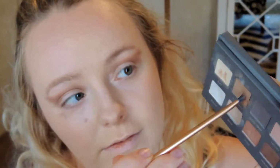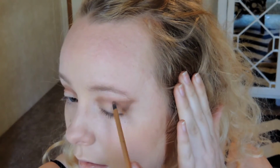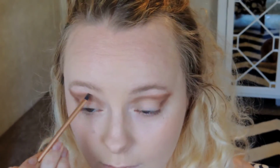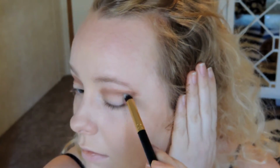After I feel like that was blended out enough, I went back and I packed up the shade a little bit more, but I took the beige eyeshadow with the brown shadow as well and just really defined the outer corner and just really created a sharp outer V because I wanted it to look super sharp and defined and dramatic in that outer corner. But I noticed that the eyeshadow was going on a little bit patchy, probably because I did forget an eyeshadow primer, so that's why I mixed in the beige as well, just to make it blend out a little bit easier.